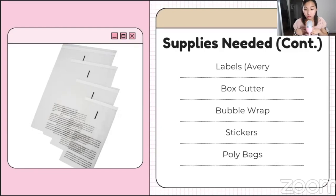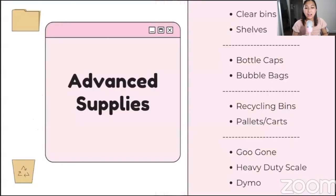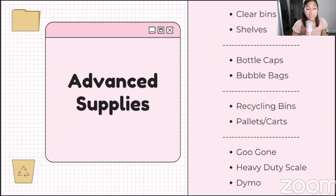So those ones that we use actually eliminates that problem. And you support small businesses. So these are more advanced supplies. You don't necessarily have to have any of these, but I really recommend it.